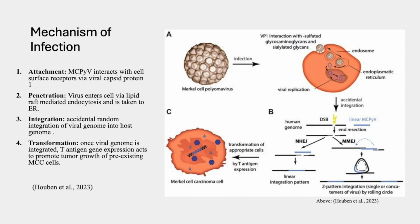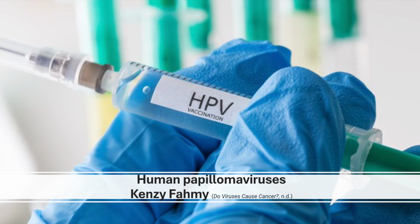And for our last step, the transformation of the Merkel cells, it's important to note that the virus itself is not what causes Merkel cell carcinoma to appear and initiate tumor growth. The virally encoded T antigen expression acts as tumor promoters on the pre-existing Merkel cell carcinoma promoter cells. Human papillomavirus, also abbreviated as HPV, is another example of a virus causing cancers.